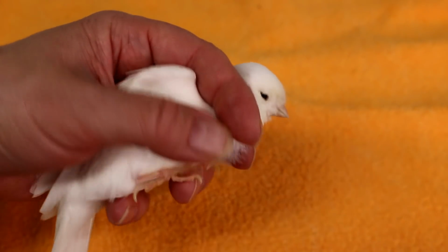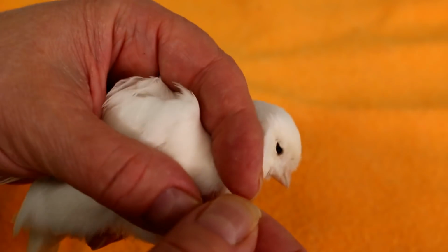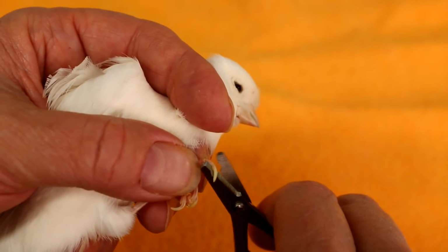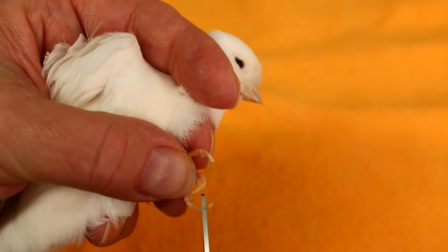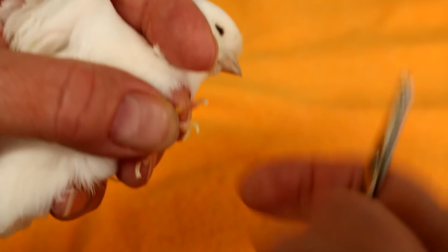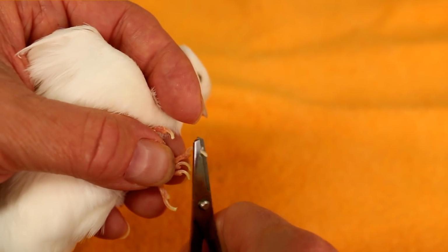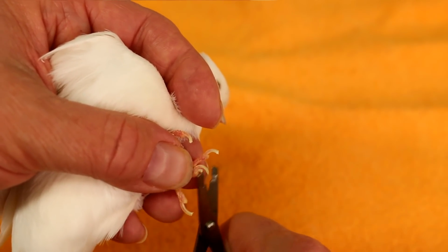Now here's one of my canaries. So you gotta be quick with the canary because canaries don't like to be held very long. So he's got actually pretty long nails, and I'm holding them the same way that I held my borks. They're actually really long. I find canaries' nails grow really fast. Now since his nails are white, they're really easy to see. So basically you can kind of see the quick through the white nails. So it's much easier.